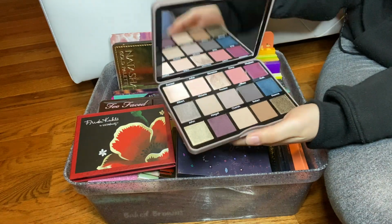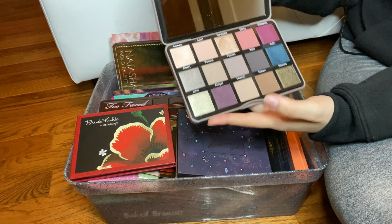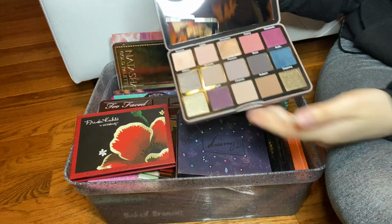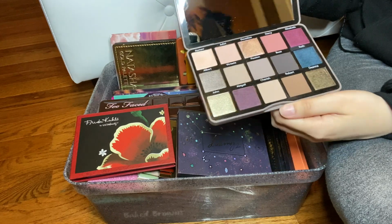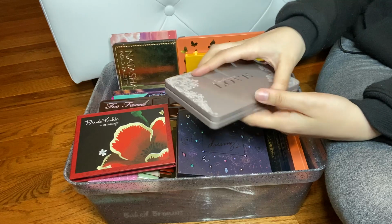I got mine in light. This is so beautiful. These shimmers are bomb. These mattes are bomb. I don't know why this was my first purchase from Sydney Grace, because this formula is just amazing. Yeah, I do really like this palette a lot.